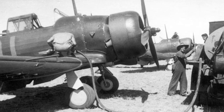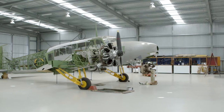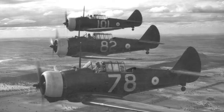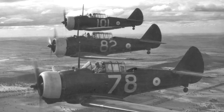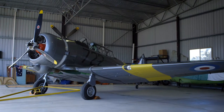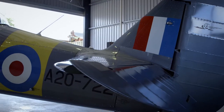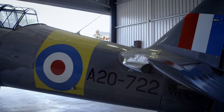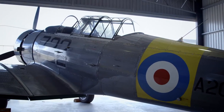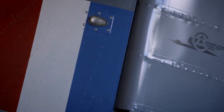The Wirraway was the main plane for training fighter pilots. There were other planes there, like the Avros that were used for navigation and bomb aiming, but the Wirraway was the main plane for training fighter pilots. It's the first production-built aeroplane in Australia, and they built 755 of them at Fisherman's Bend during the Second World War, and I think there's only 4 left flying. They all just went to the smelters after the war. Everybody was sick of wars, couldn't get rid of it fast enough, so we lost a lot of heritage by that.